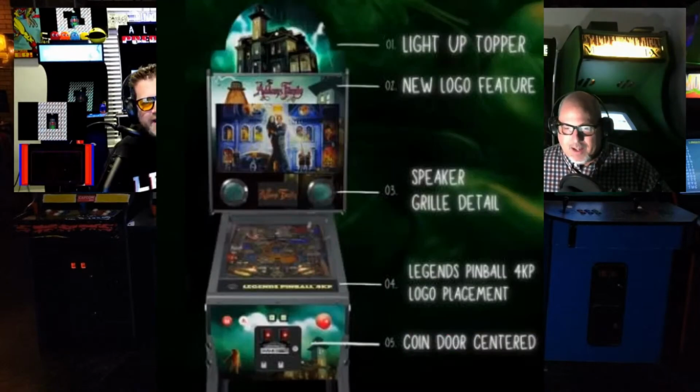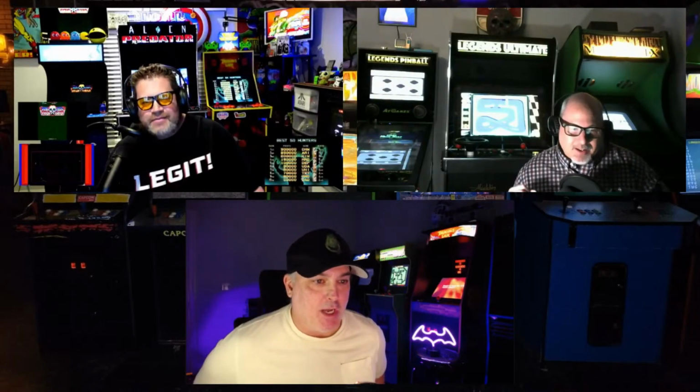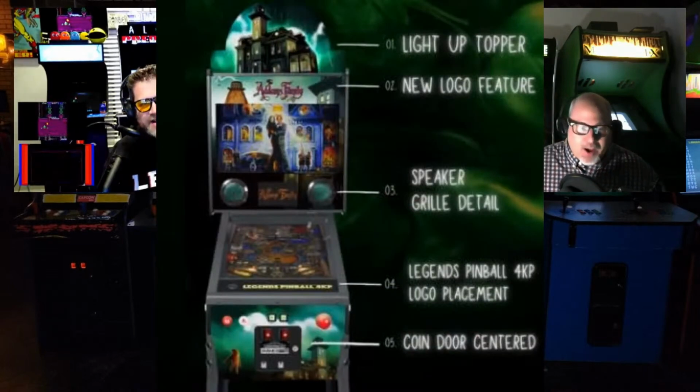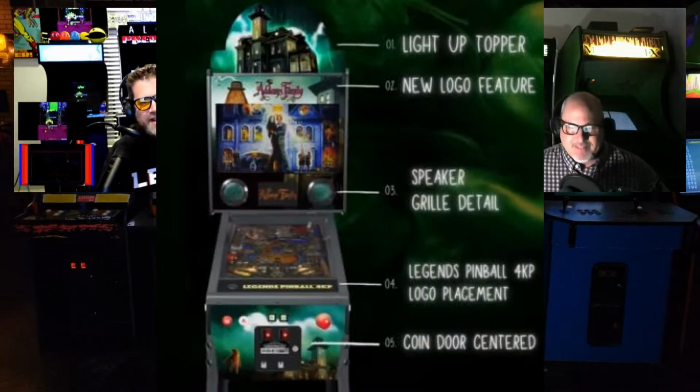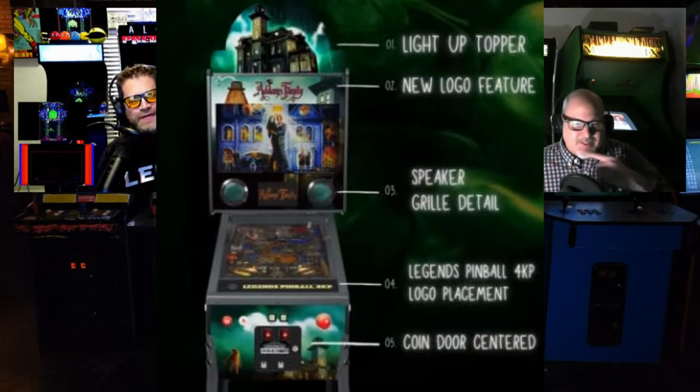And look what they did, man. That looks like a pinball. Wait till you see the pictures that I have in a minute. I'm shocked. And we talked about the legends logo. We were like, hey, it'll be okay, they can put that logo in the speakers. It's nowhere. It's gone, man. It's going to look just like an Adams. It's going to be beautiful. Thank you, Atgames. I'm loving it.